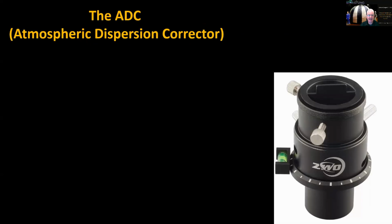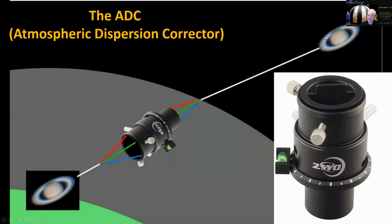So this is the ADC itself. It's got a little bubble level on there which helps you get it level. And the way that works is, here's Saturn again, here's the light coming in, hitting the atmosphere, and it splits the wavelengths of light. It enters into the ADC, and if you've got the bubble level set correctly to the horizon, and these arms are adjusted to correct for the proper amount of atmospheric dispersion, you should, if you put your camera or eyepiece here, get a corrected image and a crisper image of the planet, and it corrects the problem. So that's the ADC in effect.